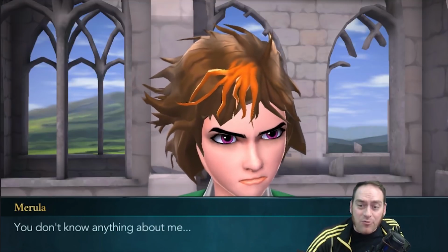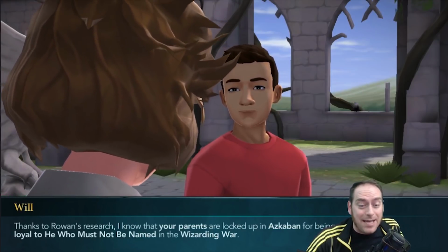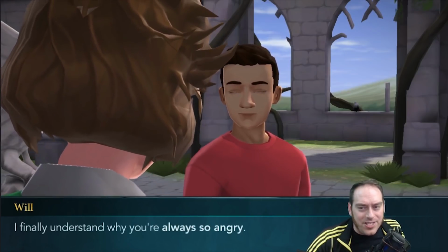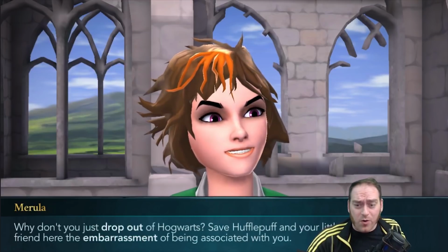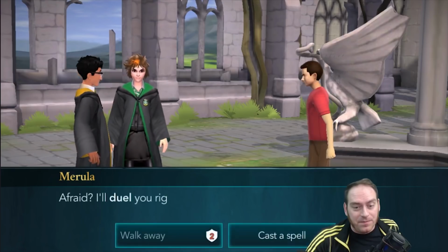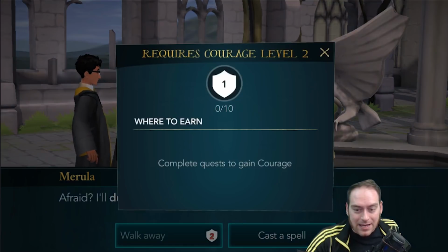You don't know anything about me. Thanks to Rowan's research, I know your parents are locked up in Azkaban for being loyal to he who must not be named in the Wizarding War. I finally understand why you're always so angry. Why don't you just drop out of Hogwarts? Save Hufflepuff and your little friends here the embarrassment of being associated with you. You're just afraid that I'll be better than you. Oh, I'm not brave enough to walk away.